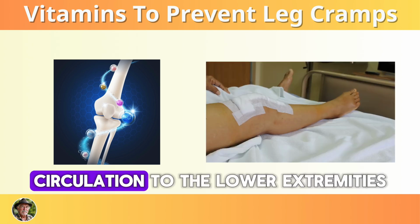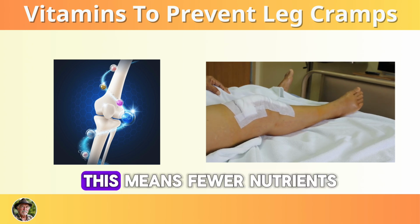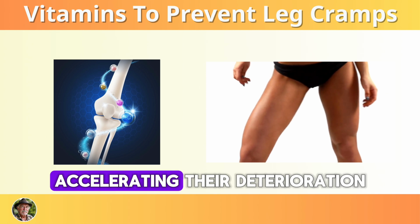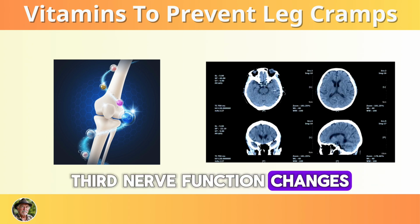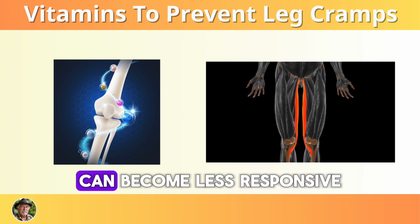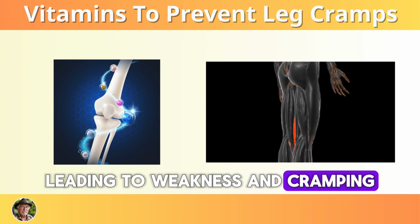Second, circulation to the lower extremities becomes less efficient. This means fewer nutrients reach your leg muscles, accelerating their deterioration. Third, nerve function changes with age. The nerves that signal your leg muscles can become less responsive, leading to weakness and cramping.